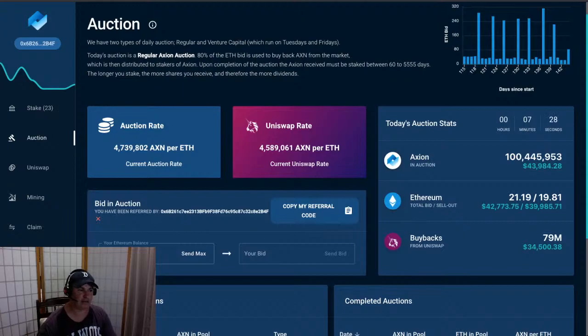Here we're counting down the regular auction. It's been sold out for most of the day, to be honest. So we've got the auction rate at 4.7 million per ETH. Now, if you want to get into this auction, it is at 21.19 Ethereum in there, so there's a little bit of room to get that 10% bonus in Axion if you use a referral link. You can still do that. The sold out at 90% mark was 19.81.